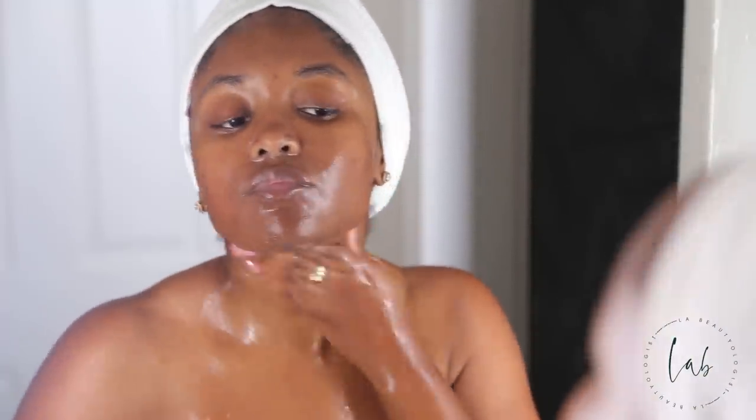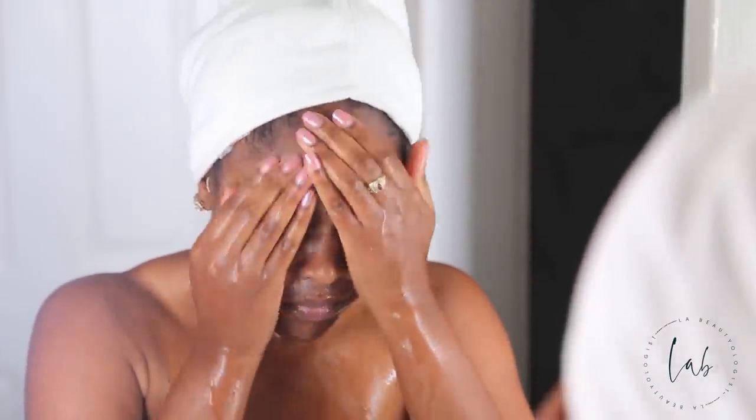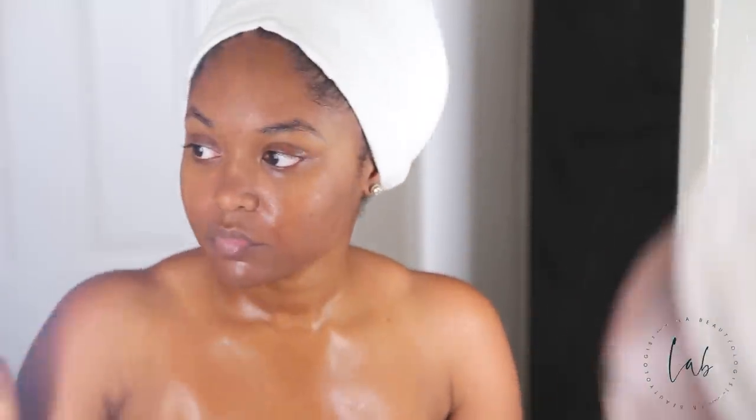Now, time to rinse. You do want to make sure you don't have any remaining cleanser left on the face, so take your time with this part too.